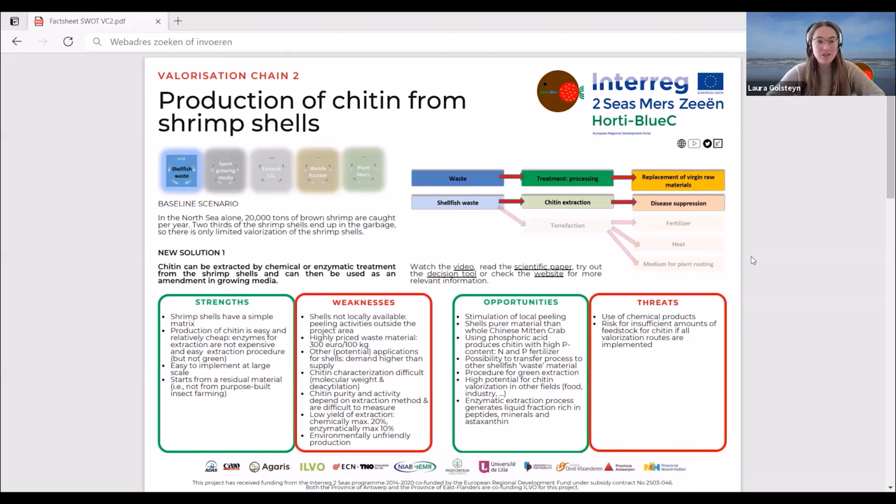This is what the fact sheet for valorization chain 2 looks like. For each of the valorization chains, the fact sheet reports the strengths, weaknesses, opportunities, and threats of one or more new solutions suggested by the Horti-BlueC project versus a current baseline scenario. So please go visit and discover our Horti-BlueC website and find out more about the valorization chains and the project in general.